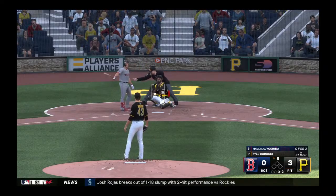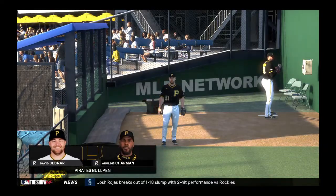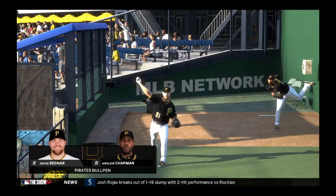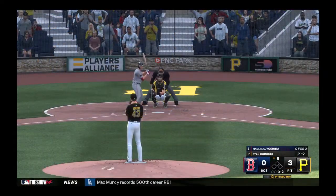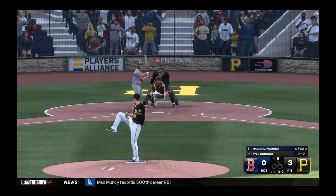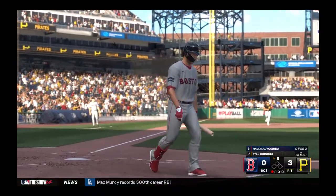That one finds the zone. And the count is 0-2. Action in the pen down there. David Bednar, the anchor of the staff, is getting ready to close this one out. Chapman warming up as well. The wind and the pitch. Got him. And one gone.